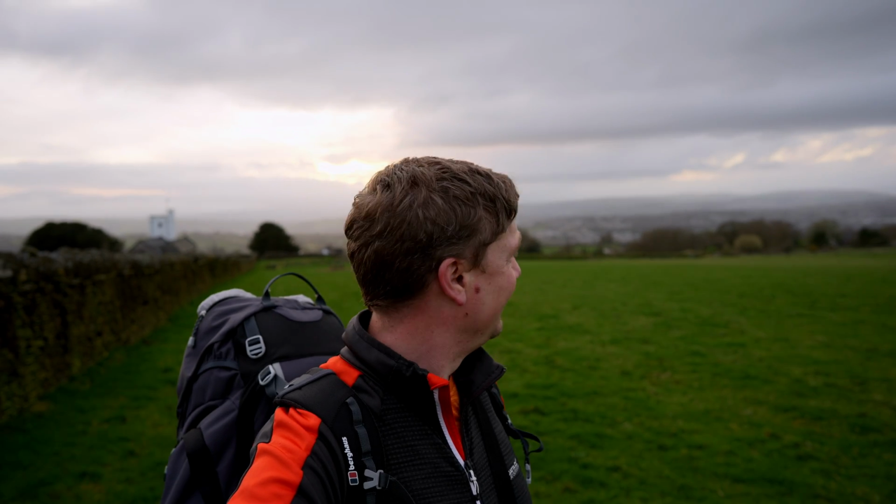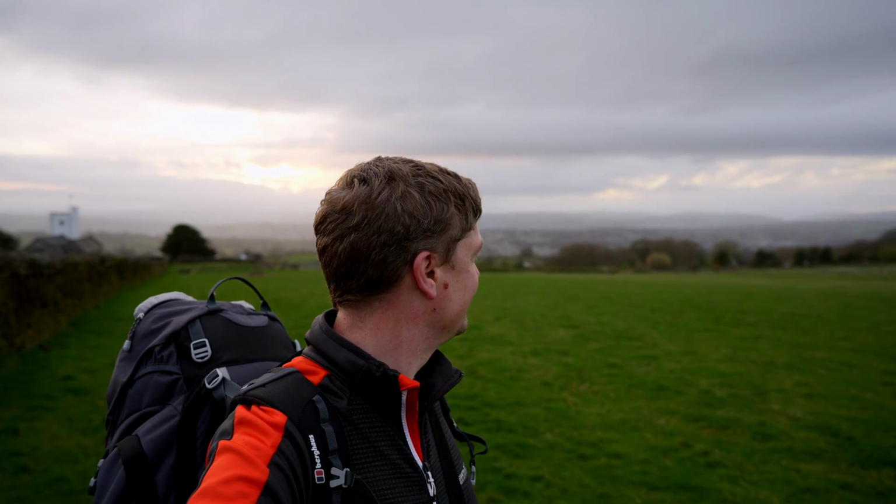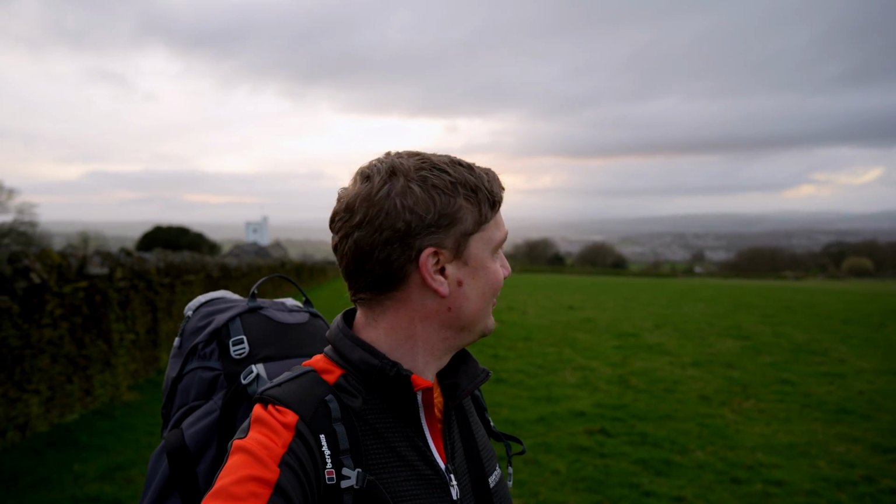Now I'm lucky that this is very much my local hill. Views right to the north of the Brecon Beacons, the central Brecon Beacons. Just proper South Wales valleys here. There was a little bit of sun earlier. It's an absolutely glorious day, one of those days that make you really glad to be alive.